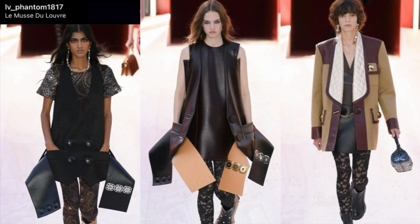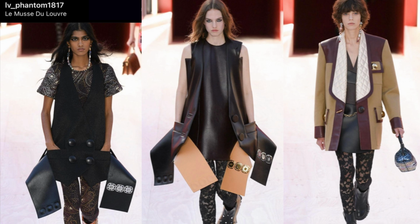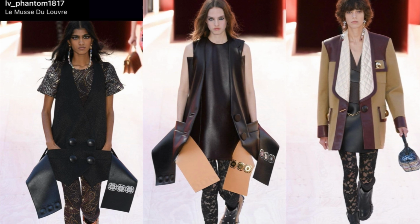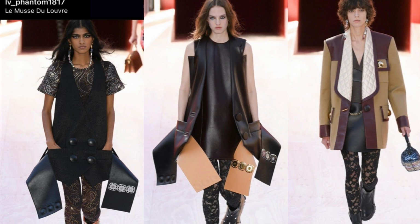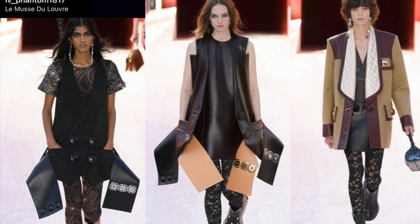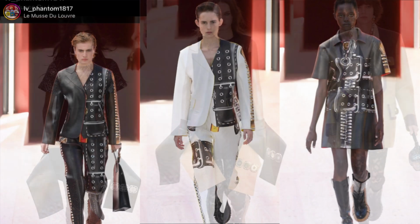These three looks, again, are the same concept, but these particular styles were actually my least favorite out of the show. It's nothing that really excited me too much. The proportions on the bottom of the dresses I thought were a little weird, the way the straps that are supposed to be at the bottom hung down, and like the lapel on the coat. These looks, again, played with proportions, but something about the proportions in these particular looks weren't my favorite.